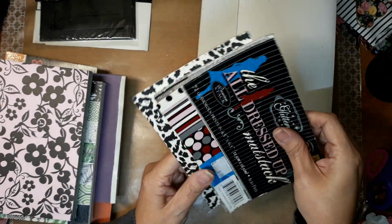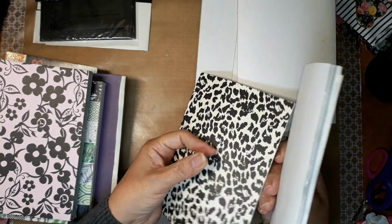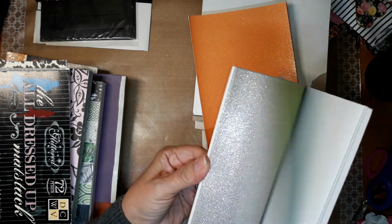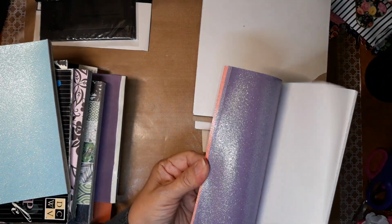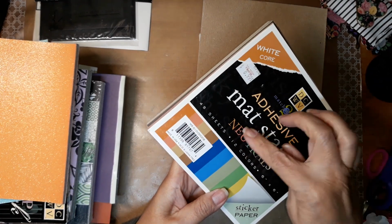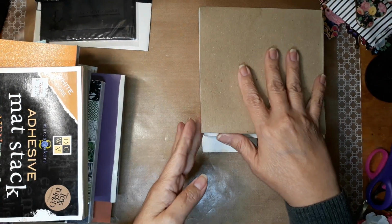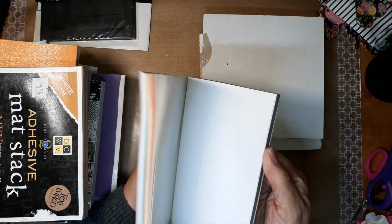This one's called All Dressed Up, and it comes with lots and lots of bling, which is pretty. And this stack is glittery, which I love, love. And then this is, I think, part of the same stack. It's got glitter. And then this one's a neutrals matte adhesive, which is great to cut out words and stuff. That way you don't have to try to glue it. And then this one is just like a primary colors.